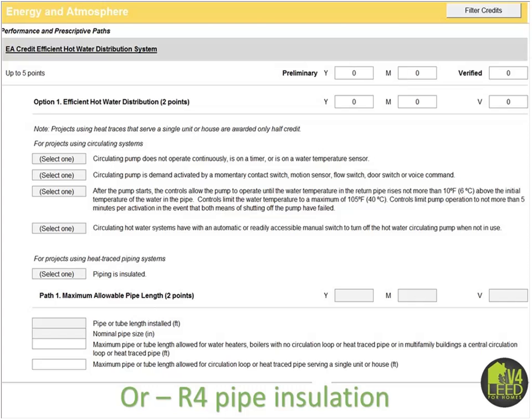applications, recommendations for both programs. The other interesting thing is at the end of the day for LEED V4's purposes, you can simply skip all of that too and then just put on R4 pipe wrap insulation, and that will work just the same as well, and pick up 2 points as far as V4 is concerned.